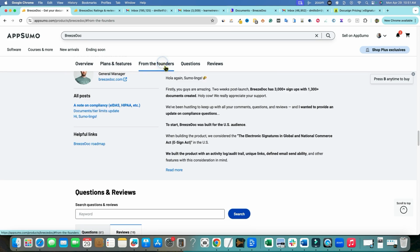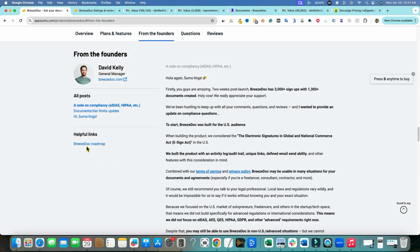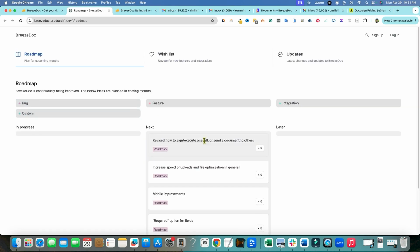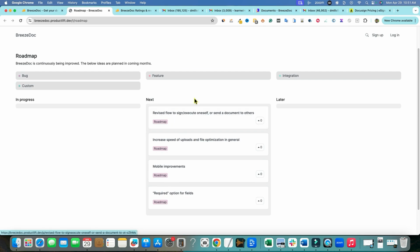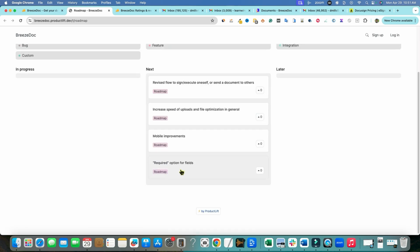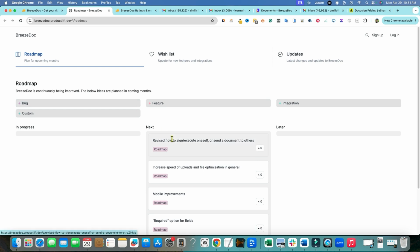We'd like to come up here to the founders real quick and just see what they have to say. There is a roadmap over here. We can take a look at that real quick. What's on the roadmap? We have next, so revised flow to sign, execute oneself, or send a document to others, increased speed of uploads and file optimization, mobile improvements, and required opt-in for fields. So you can actually, surprised they don't have that, but good that it's on the roadmap.